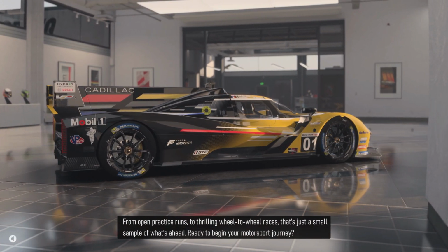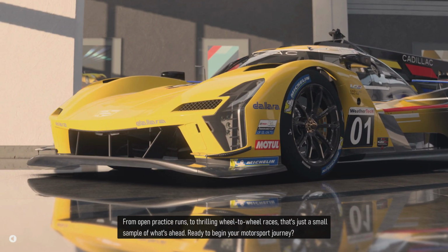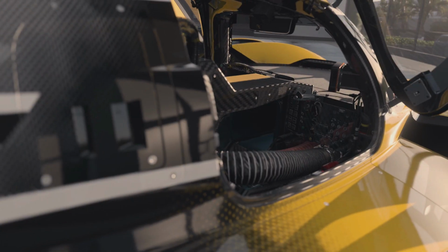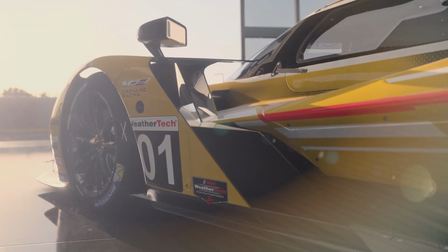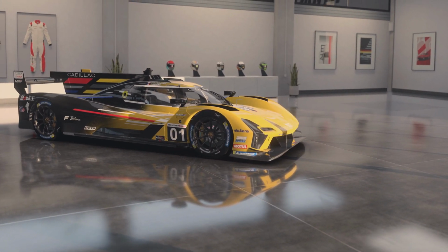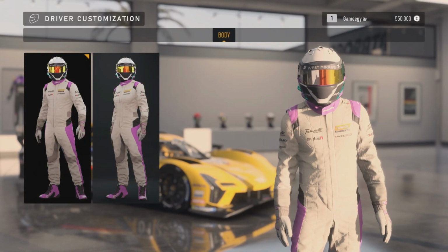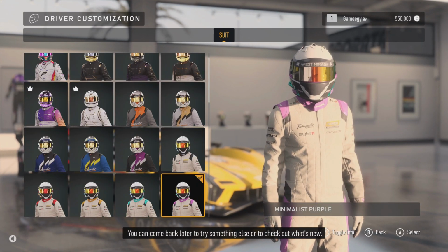From open practice runs to thrilling wheel-to-wheel races, that's just a small sample of what's ahead. Ready to begin your motorsport journey? Let's gear up for your new racing career. You can come back later to try something else or to check out what's new.